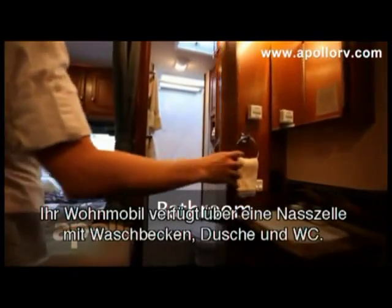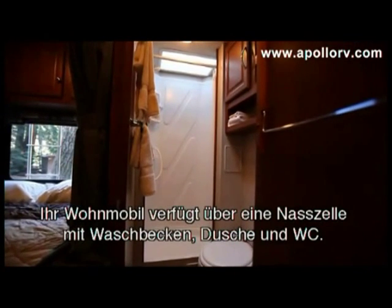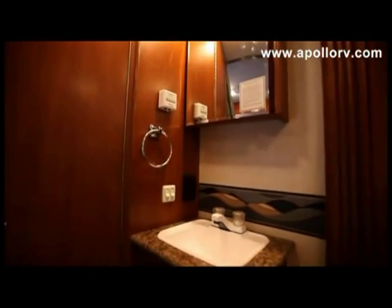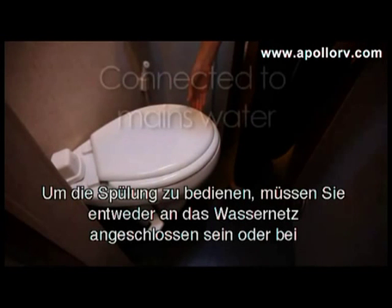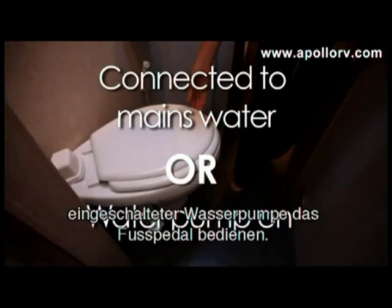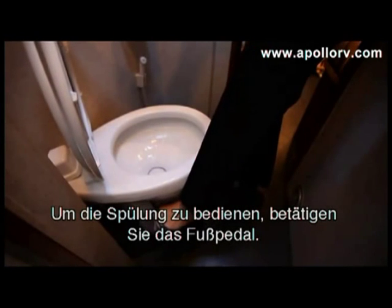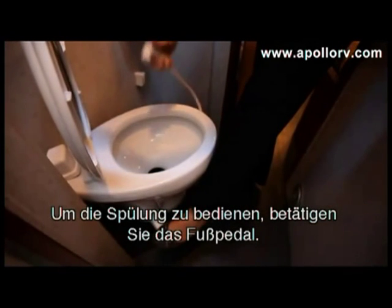Your motorhome comes complete with a fully equipped bathroom, including shower, toilet, and vanity basin. To operate the flush, make sure you're connected to mains water, or if not, have the water pump on, and then press on the foot pedal. To use the toilet's hose, press the foot pedal while holding in the trigger on the hose.